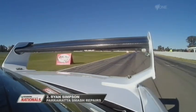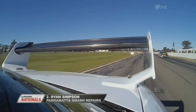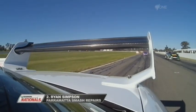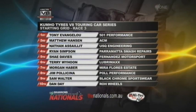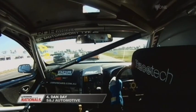Tony Evangelou, who starts from pole in race 3, comes that little bit closer to scoring his first Kumho Series round win in quite some time. Aaron Noonan, he starts from pole in this one as the cars roll around on a formation lap for race 3. Let's have a look at the grid. As we mentioned, it's Evangelou and Hansen on row 1, Assaylet and Simpson next, then Davies and Waihoon, Morgan Haber 7th with Jim Policina, and Sam Walter and Dan Day round out the top 10. 21 car field set for this final race.